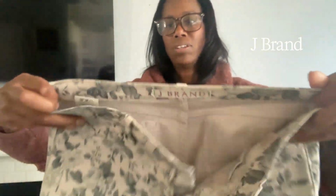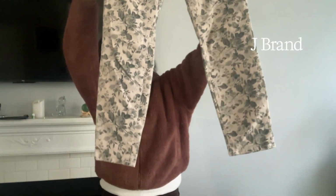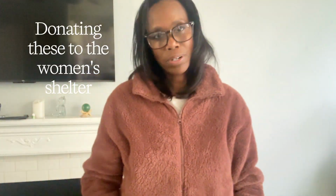Here's our last thing, which I'm already not liking. J brand again. And these are floral jeans and also skinny. So no go on that one. Yeah, maybe I'll throw them on the list. I'm not sure. I've never sold J brand. When I've been in the stores and I find J brand, I've not been motivated to pick them up because they don't seem to resell for very much.